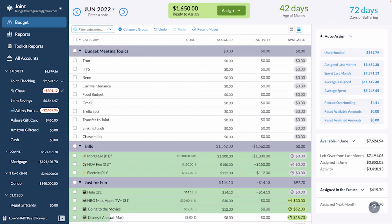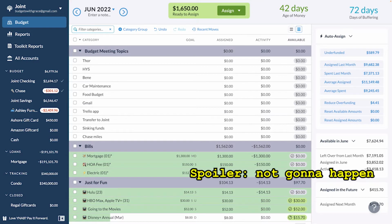Right now, we're going to get into budgeting my paycheck as well as my partner's paycheck, and I'm trying to get a month ahead in our joint budget, so let's see how far we can get.